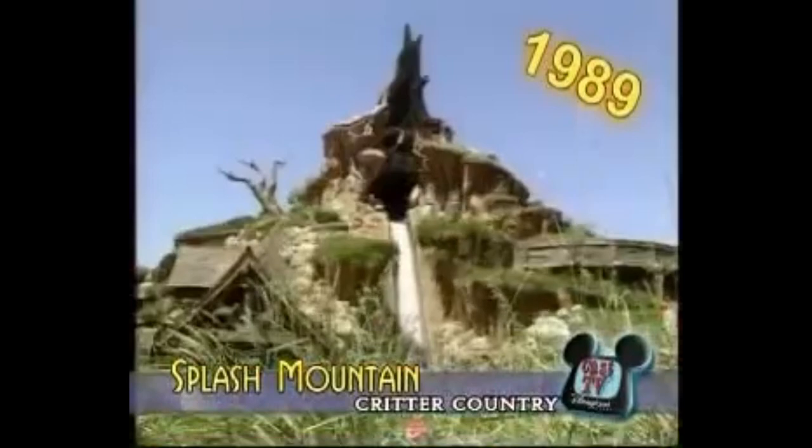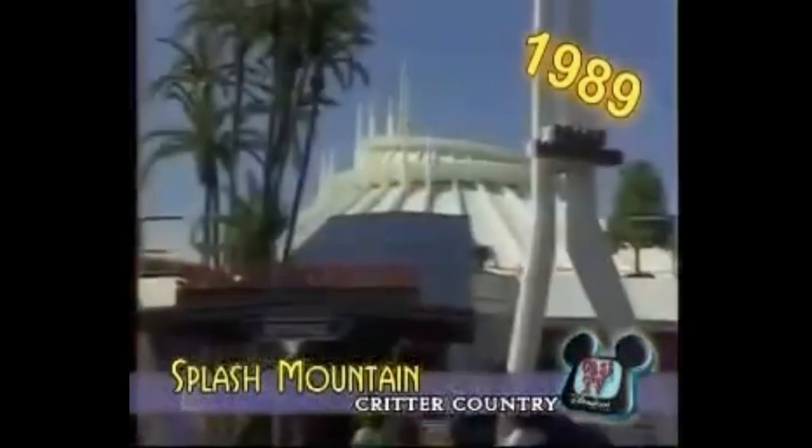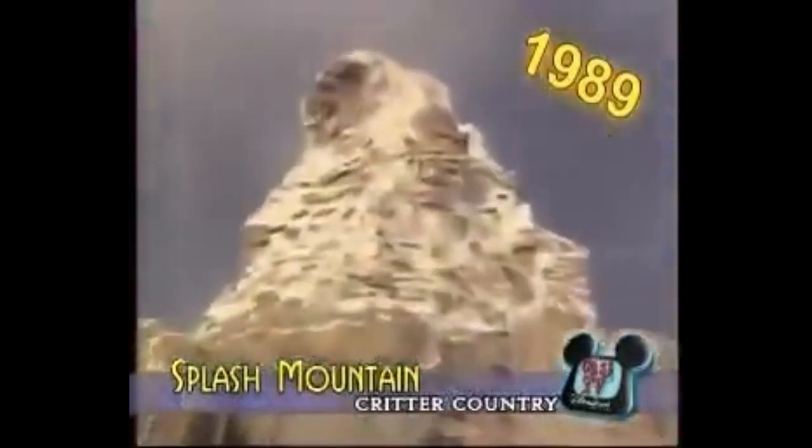So now there's a new mountain on the Disneyland landscape, because joining Big Thunder, Space Mountain, and the Matterhorn is the wettest mountain of all.